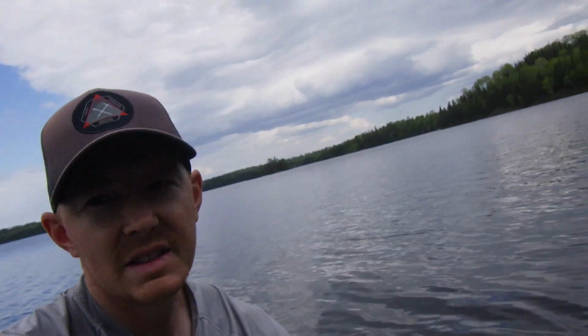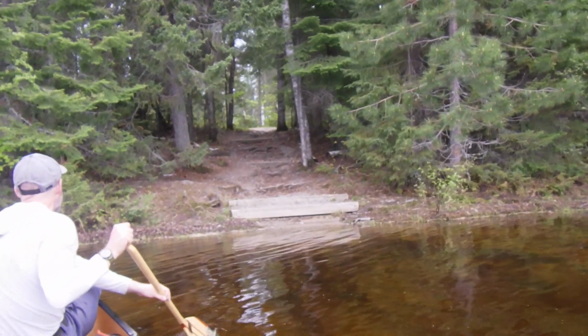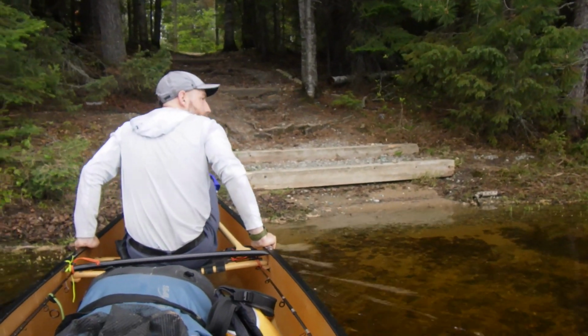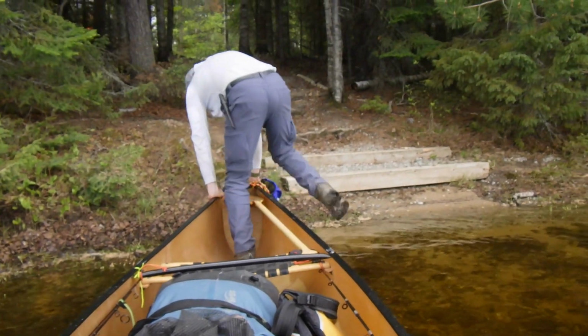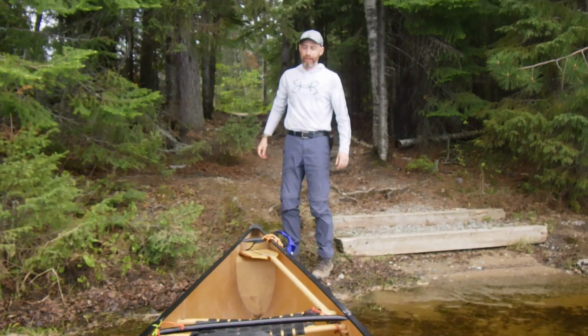Well, after 6 long days and a really long paddle today, we have finally made it back to where we started. This is the landing on French Lake. And we have concluded the Cache Lake Canoe Loop, which included the Cache Lake Portages. How do you feel, Rich?